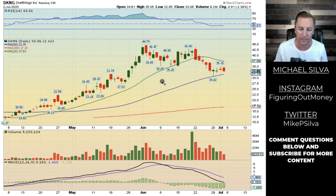Right now, what we're witnessing is somewhat of a pullback into the 50-period moving average. Now, when there's a pullback like this in a bullish context, it does sometimes offer up a good area to purchase shares. As far as how I would trade this and patterns that I see, first I want to point out this little hammer candle, and the current price action is just above the 50-period moving average. The price is at 33.06, and the 50-period moving average is at 31.75. I want you to take note of how volatile this stock is.